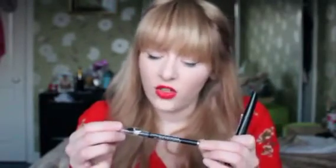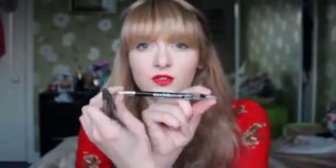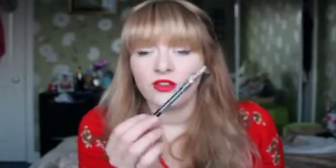Then next I have eyeliners. This is an eyeliner I got not that long ago, and it's basically a Model's Own eyeliner. I got it in their 6 for £20 offer, which I think is a really good offer if you ever get the chance to do it. And I really like it because it's kind of got a sharpener in the end of it, so you don't have to go hunting for your sharpener. Again, multi-use product. I really like things like that.